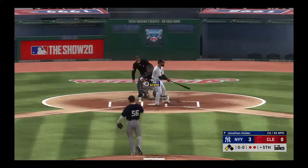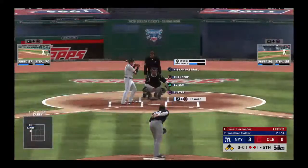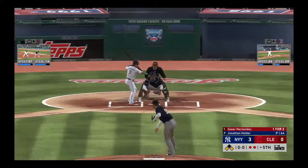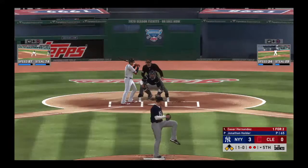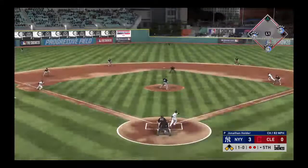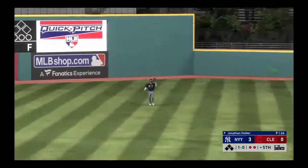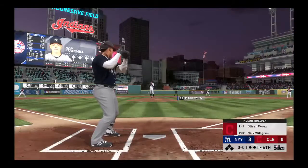And with 2 away and an open base, he wasn't going to see anything there, as that's a 4-pitch walk. So the Indians lineup flips over, and to the plate, Cesar Hernandez. And we'll see what he can do here with a pair of runners on base and 2 gone here in the 5th. High fly ball out to straightaway center. And he'll get there in plenty of time to put this one away, and Cal Quantrill takes over to start the 6th inning on the mound.